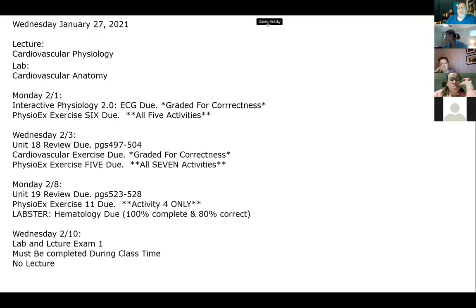So I have to manually go in and change the grade. Now that it was due today, after today, I will typically go in and upgrade them. So you may see a partial score on your grade, but as long as you got it 100% complete and 80% correct, you will get full credit for that. So don't worry about that. Those grades will be changed. It's just because it's linked to Canvas that they do that. Most of the things we have are linked to Canvas. The PhysioEx is the only thing that's not linked to Canvas. I wish it was, because that would be easier to submit those lab reports that way as well, but it isn't. All of that leads up to our Wednesday, the 10th lab exam.